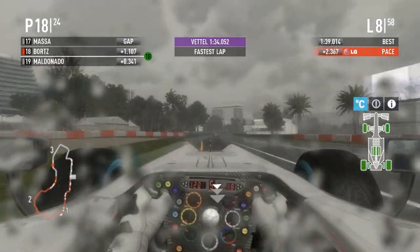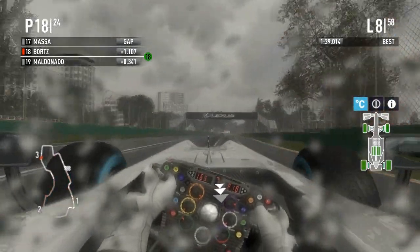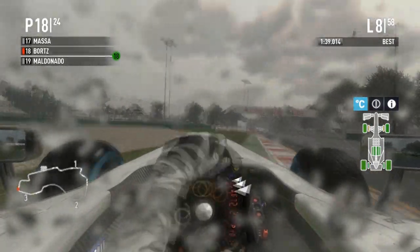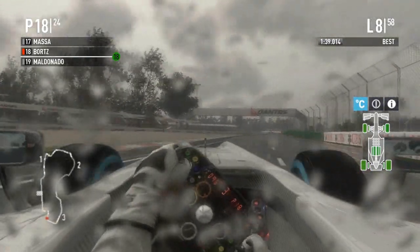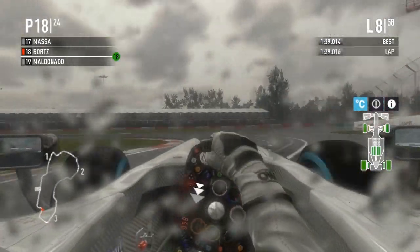As Vettel sets the new fastest time, 1:34.052. And yep, now with Massa clear, he is taking off. My God, man. See, if I were a little more aggressive, it'd be a lot more exciting, but I digress. As Bortz has another bit of a moment, inside, outside, every side except for the right one. But Maldonado decides better of it. Probably a good decision because Bortz seems like he's gradually losing control of his car.